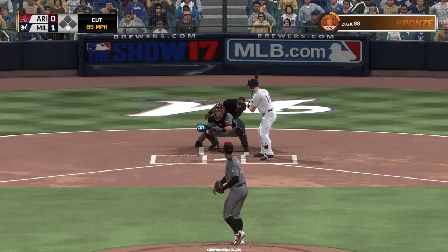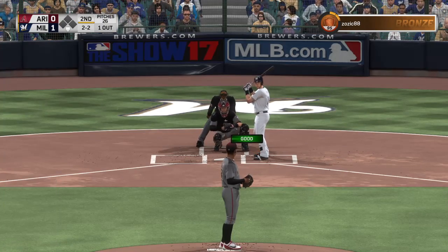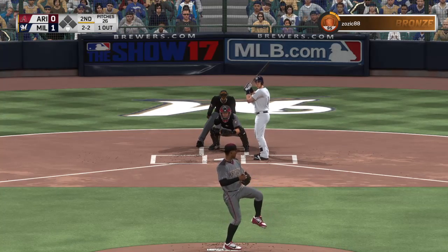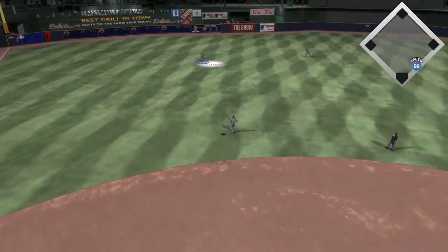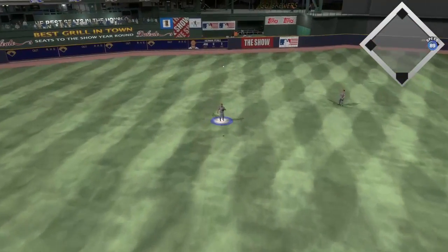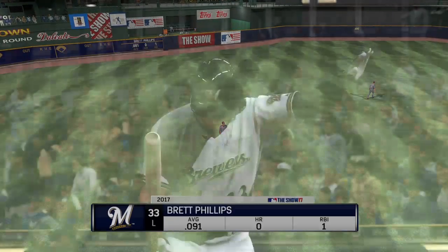Now you're 1-2, and you showed him the high fastball. To 2 balls and 2 strikes now. Ready on 2 balls and 2 strikes. Here it comes. This is hit high in the air out toward left center. Tomas has a beat on it, and he brings it in for the 2nd out of the inning.